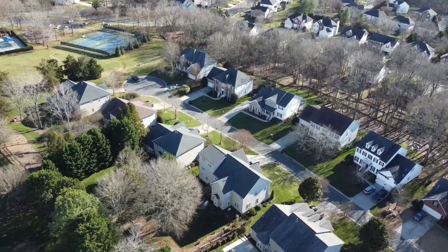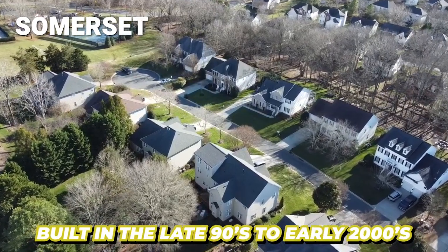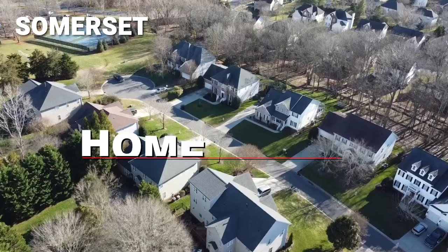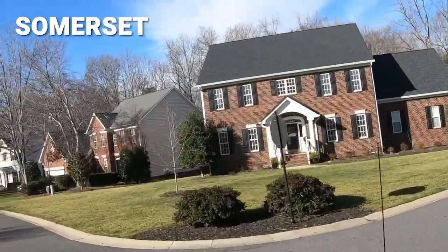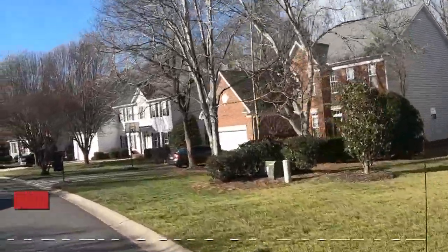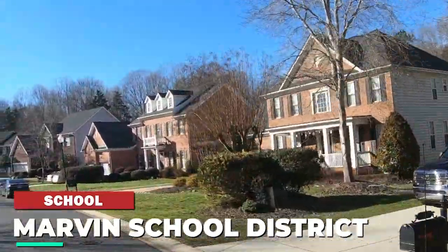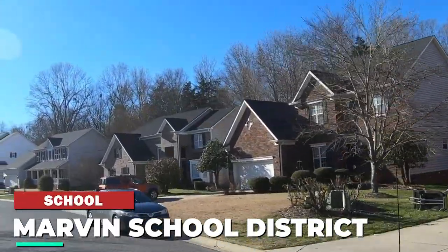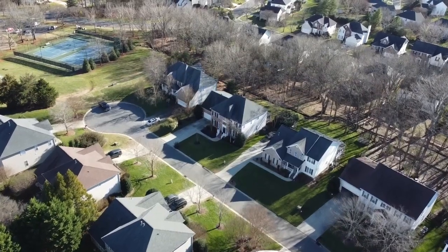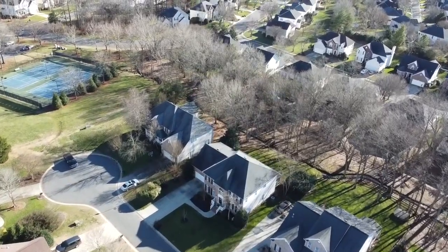So the last neighborhood we're going to talk about today is Somerset. Somerset was built in the late 90s, early 2000s, and your square footage runs anywhere from 2,000 to 3,000 square feet. This neighborhood we chose because it feeds into the Marvin schools. Marvin schools are really hard to get into because most of the neighborhoods that feed into those schools are really high-end neighborhoods, so 7, 8, up to $1 million plus. So this neighborhood is one of the neighborhoods that feed into that school, so it's always highly desirable, very competitive.